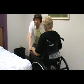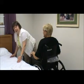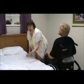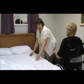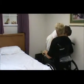If I'm putting her in bed for a nap or for the night, I want to get her bottom to be pretty much where I want it to be. I don't want to get her into the bed with her sitting way down here because then I have the problem of getting her to scoot up towards the head of the bed. So I want her to be pretty far up in the bed so I don't have to adjust her very much once she's in. So I'm going to put the brakes on again.